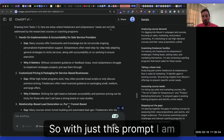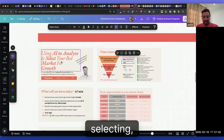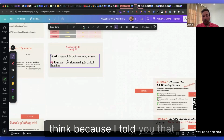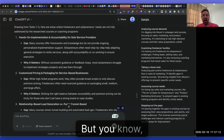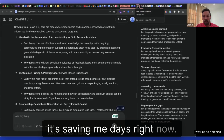So with just this prompt, I am basically doing this. Getting back to this decision, selecting, analyzing, and selecting. Of course, I would like to go through all these criteria and think, because I told you that I am the human and I'm going to select the market by myself. But I have now a deep understanding. It's just one prompt. It's crazy. It's saving me days, right?